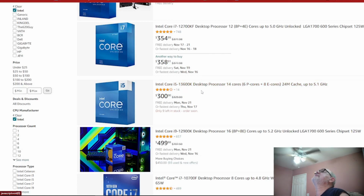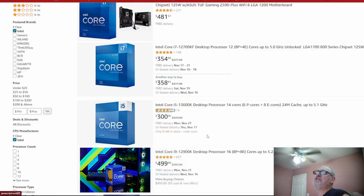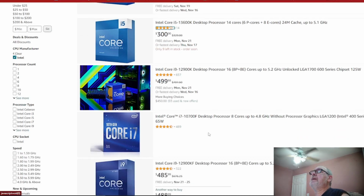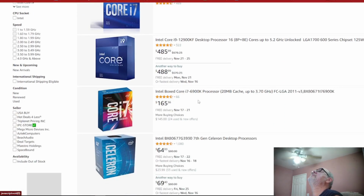Okay, the i5 13600K. Look at this, $300. So why would they do the i7 12th gen more expensive than a 13th gen? Maybe y'all can explain that to me in the comments below. Maybe for $300, this right here might be your ticket. And taking this 13th gen and using DDR4 with 13th gen, that would be something else. Now, if you could use DDR4 with 13th gen, I bet you that would be a hell of a steal. Everybody would be buying that. I guarantee that.